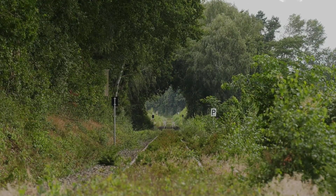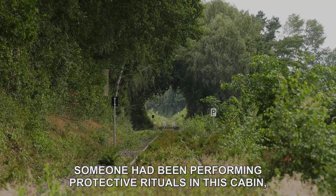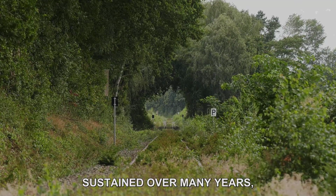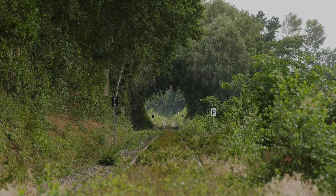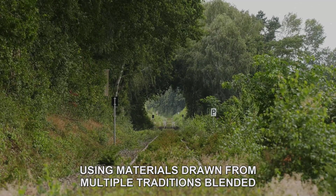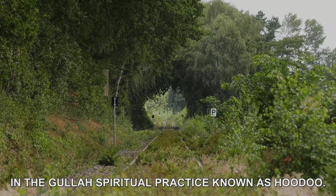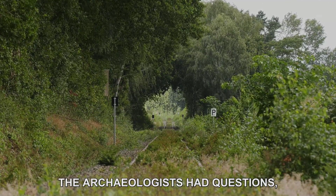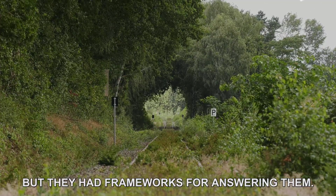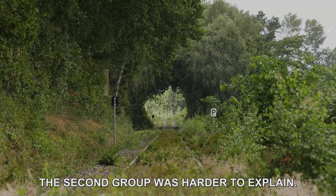Taken together, these items told a coherent story. Someone had been performing protective rituals in this cabin, sustained over many years, using materials drawn from multiple traditions blended in the Gula spiritual practice known as hoodoo. The archaeologists had questions, but they had frameworks for answering them. The second group was harder to explain.